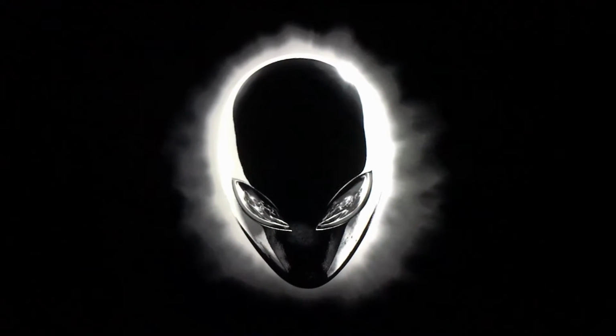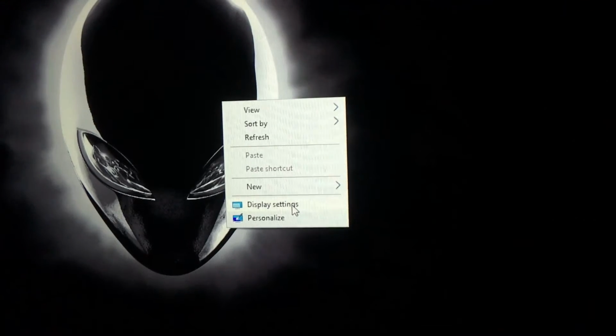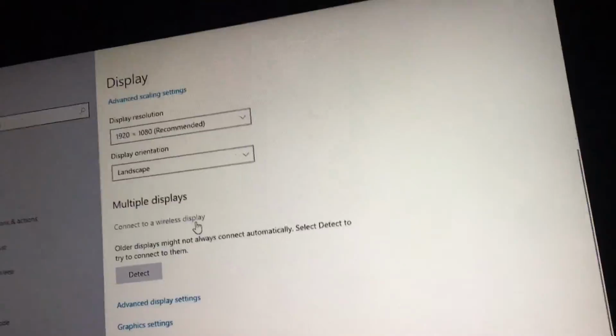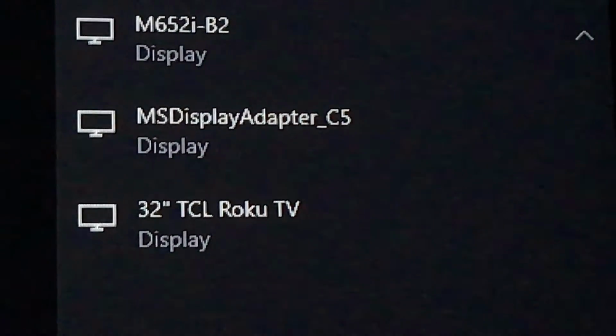Okay, so while the channels are being added on the Roku TV, let's work on why I purchased the actual TV, which is to use it as an extension display from my Dell R9. So let me do this, display settings, and it should be right here. So you right click, display settings, and then connect to a wireless display, and it should be here, or should be one of these.